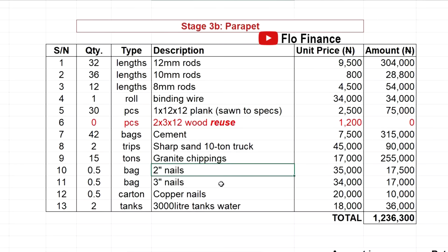If your parapet has short steps, you may need to cut the planks into two, like this 1 by 12 by 12 plank. You may need to cut it into two lengthwise, so you get 1 by 6 by 12. So depending on the design, the carpenter, or the engineer handling your house, will look at the design and instruct the carpenter on how to cut it. Nails, chippings, sand, cement, wood, planks.